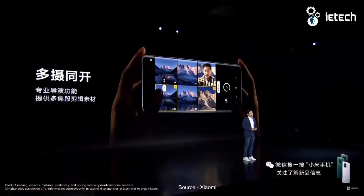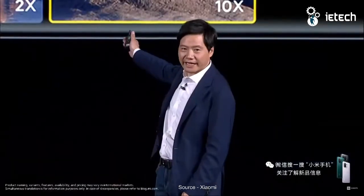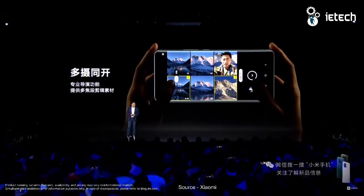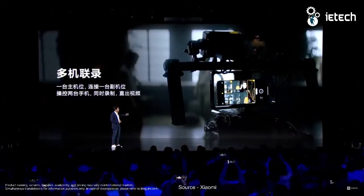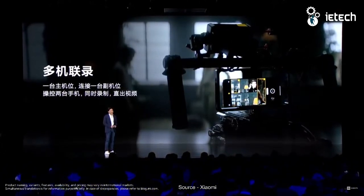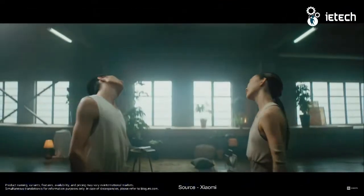For it, we also developed a lot of great functions. For example, multicam. You can turn on all the cameras to shoot at the same time. You can choose different zoom. You can even open the front camera, and then select the two cameras you want to use to shoot. And for Mi 11 Ultra, we also add another cool feature, which can be used by professional directors. Two Mi 11 Ultras can be used to shoot at the same time. So with multicam and with dual phone recording, as a professional director, as a vlog fan, you will be able to capture more details and more beautiful images. And we also got a video as a demonstration for you.